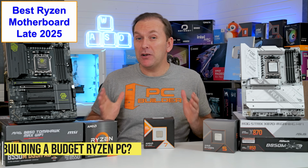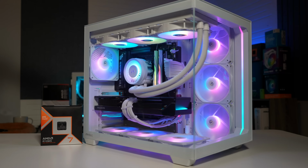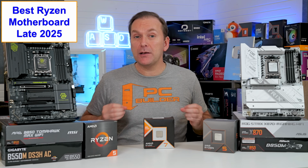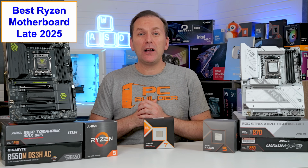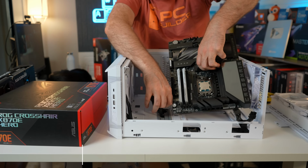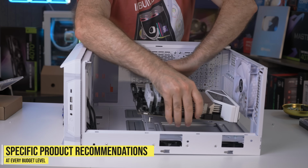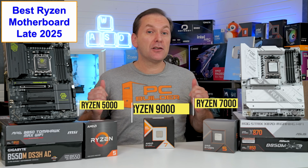Now whether you're building a budget gaming PC with the Ryzen 7600X or the ultimate gaming PC with the Ryzen 9800X3D, getting the best Ryzen motherboard, it's confusing. There's so many different motherboard models, pricing, it's all over the place, and it's hard to know what features you actually need. So we're gonna break it all down and make specific product recommendations for the best Ryzen motherboard 2025 for Ryzen 5000, 7000, and 9000 series CPUs.